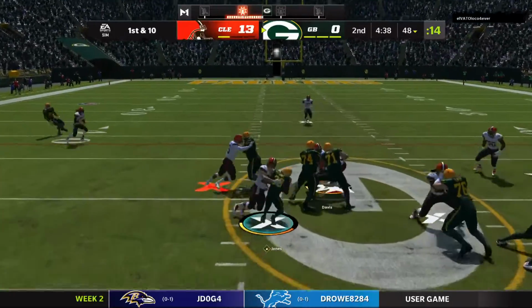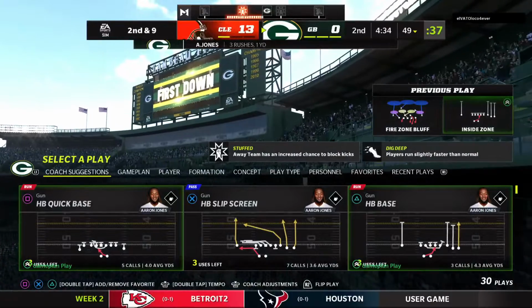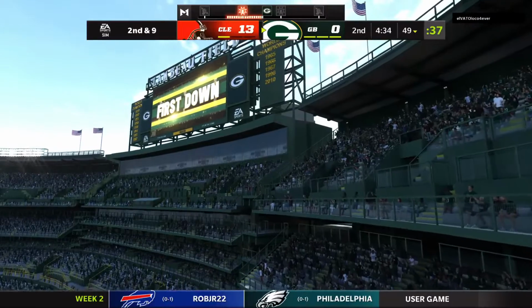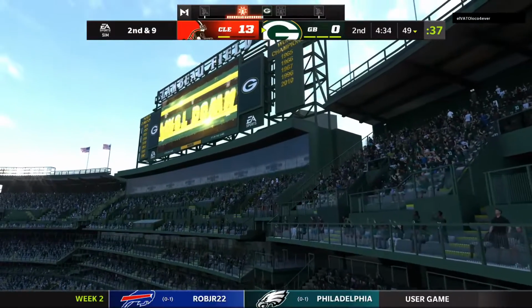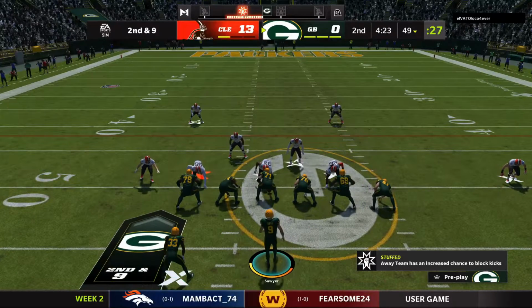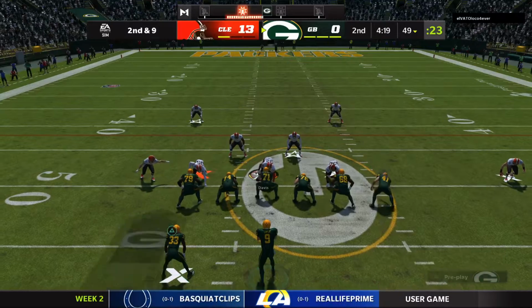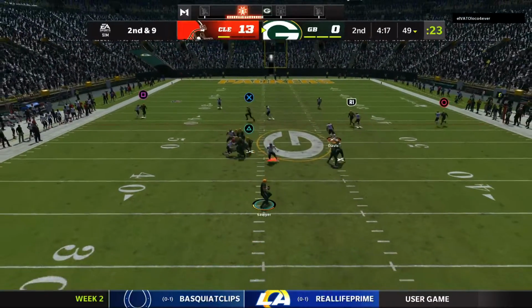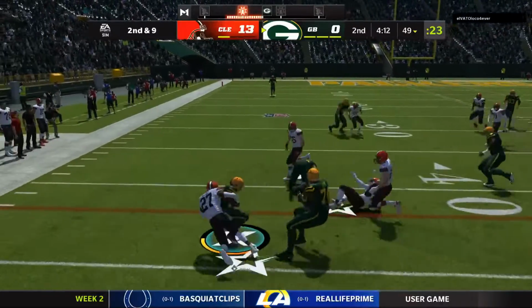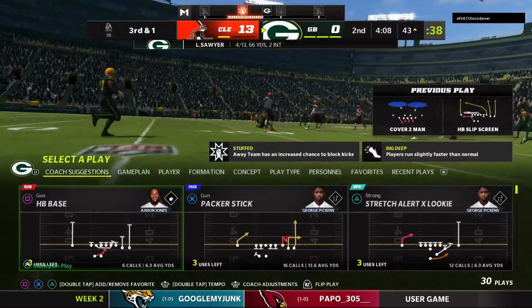Now a 1st down carry by Jones. And nowhere really to go there. He'll take this up just shy of midfield. Just a yard on the pickup there, and it'll bring up a 2nd and 9. Back to throw. Sawyer. Setting up the screen here, Aaron Jones. They get 7 there on the screen. It'll set up a 3rd down.